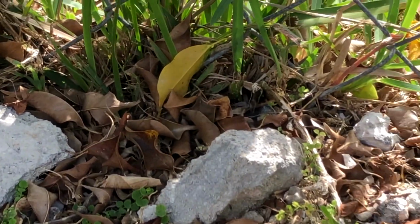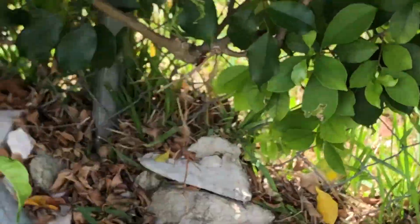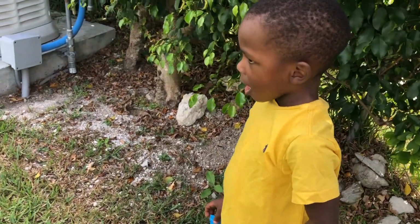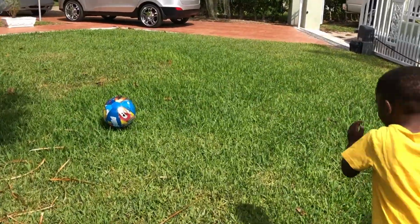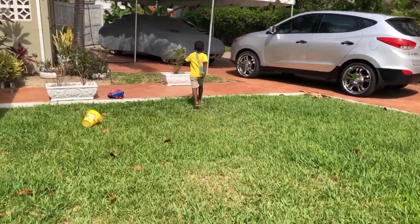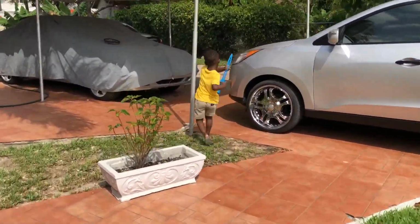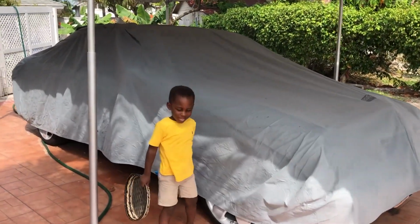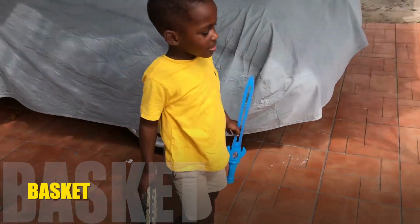Okay. Let's see if we can find something else. I spot something. What do you spot? A basket, and basket begins with the letter B.